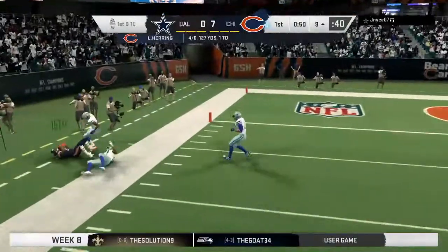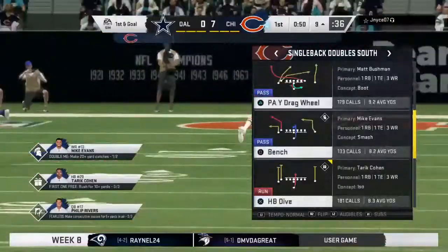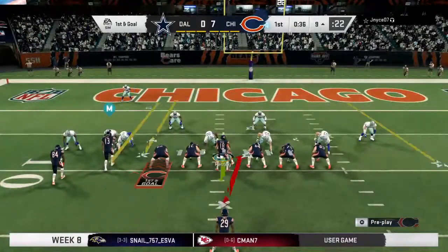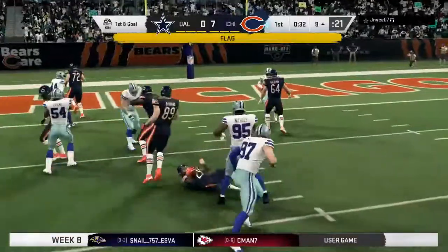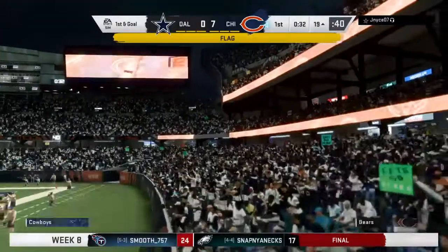They complete it to Hill. Chewing up big yardage. Another nice gain there. This one goes for 20. And a good quarterback facing zone coverage, if he has just a little bit of time to survey the scene, that's what's going to happen. No doubt about it. If there's no pressure, he's going to continue to pick them apart because he'll have all that time to find someone open downfield. You can only cover for so long.